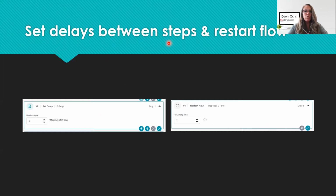So the next thing is you can set delays between the steps. And then at the bottom, you can restart the whole plan, and it'll just keep repeating. So the steps that you add in the middle and all the delays you add in between all the steps, you can choose how many days you want between each step. So if you send out an email and then wait 5 days, send out a text, wait 2 days, make a call. So you can set up the delays in between each one of them, and the maximum amount of days in between is 30.